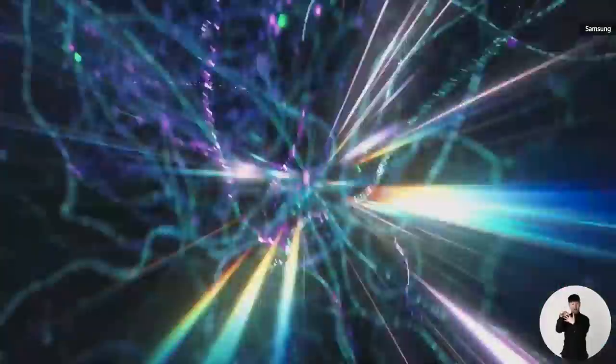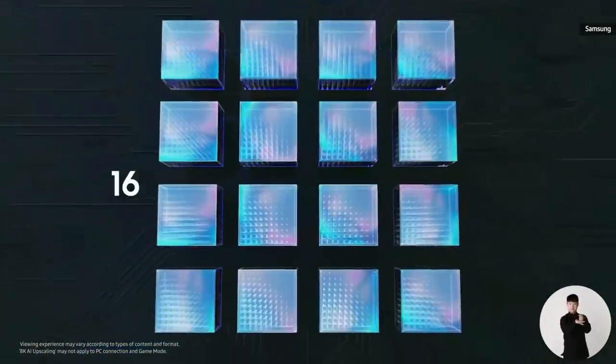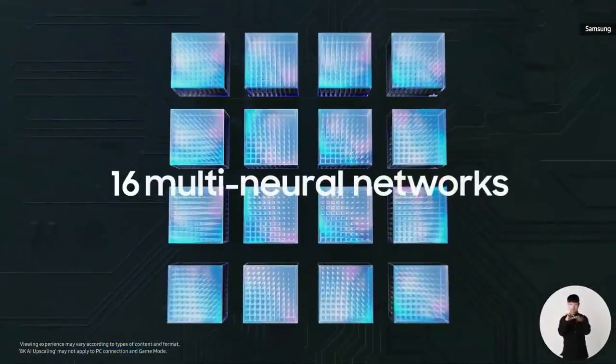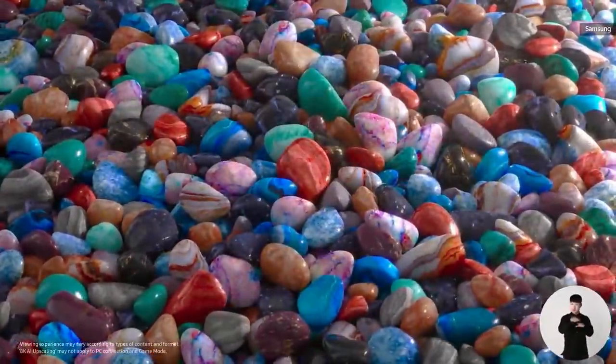We built an exclusive engine, our Neo Quantum processor. On our 8K models, it uses improved AI-based algorithms and 16 multi-neural networks to upscale content to pristine 8K, more accurately than we've ever done before.